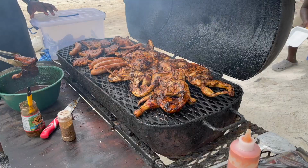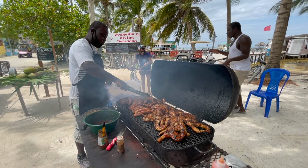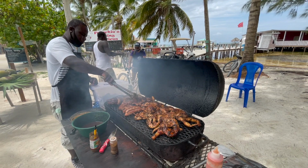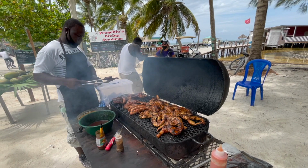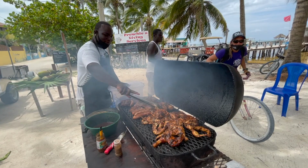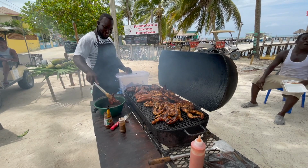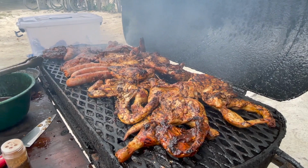I've been eyeing this since yesterday, and I'm finally trying out Caye Caulker's grilled chicken. We are in Caye Caulker, enjoying this beautiful view and this yummy barbecue chicken. Is this a local Belizean recipe? Nice. Nice. What is your name, chef? Chef Curry? Kareem, Kareem. I thought he's like Steph Curry. Right? I was like, oh, I think you sound familiar. What do you have over here? So they have the chicken, the sausage. The chicken mild spicy. Yeah, but just mild spicy.